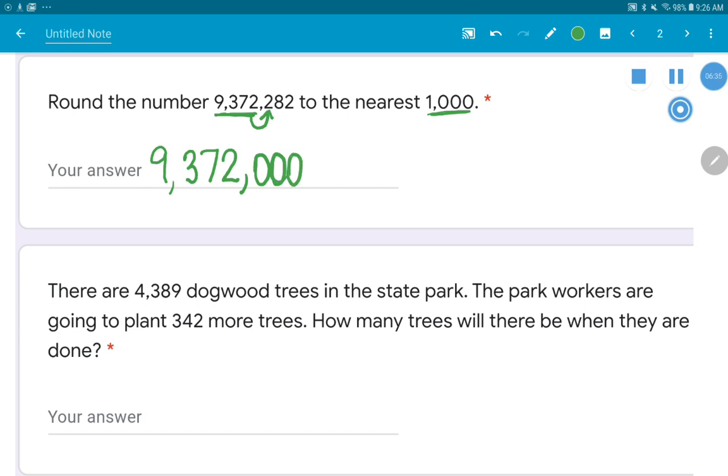All right. Next question. There are 4,389 dogwood trees in the state park. The park workers are going to plant 342 more trees. How many trees will there be when they are done? How am I going to solve that one? If we know how many trees there are, and the park workers are going to plant 342 more, I want to know how many there will be when they're done. So what will I do, Christopher? You add them. I'm going to add them together.